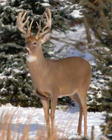The white-tailed deer, also known as the whitetail, is a medium-sized deer native to the United States, Central America, Canada, Mexico, and as far south as South America.